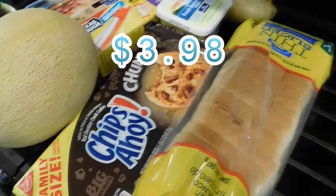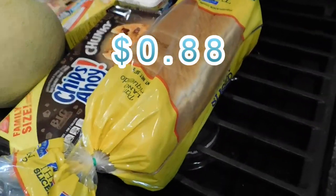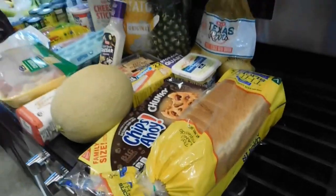They're really, really good. And then the last thing I got at HEB was just a plain loaf of bread. There wasn't a lot of bread to choose from, and the prices were really, really high. So I just got this regular plain bread for like toast and sandwiches throughout the week. And that's all for HEB.